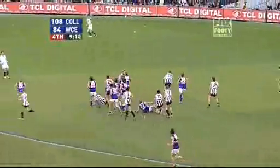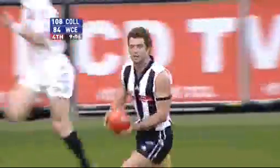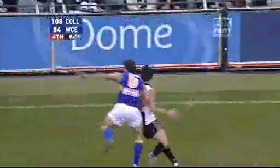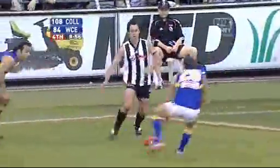Well done there by Davies. Quick hands to Buckley. To Shaw, to O'Brien. That was well worked by the Magpies. O'Brien's got Thomas on. Had a wonderful second half. Thomas now on the right boot to half-forward Didak. Didn't go for the mark. Smart. Just tapped it. Still won't touch the ball.